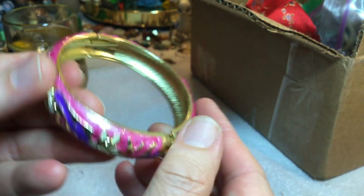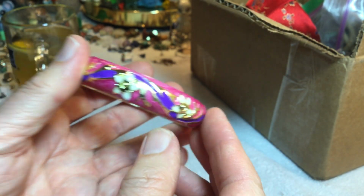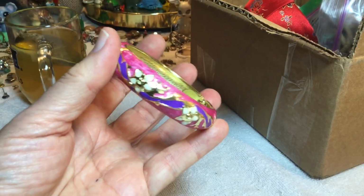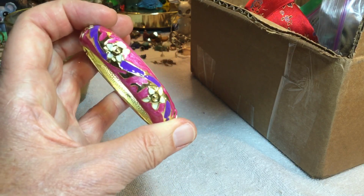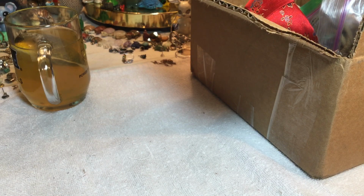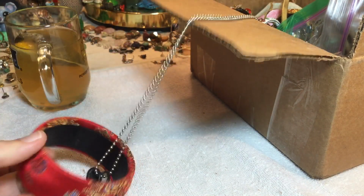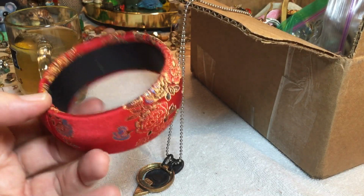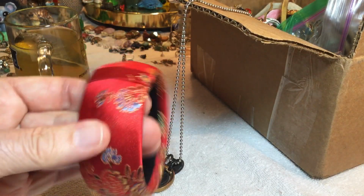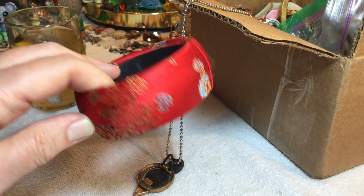Clamper, and it's enamel. Beautiful colors, pink. $4. Pink, purple, and white, or off-white. Asian, like a silk. $3.